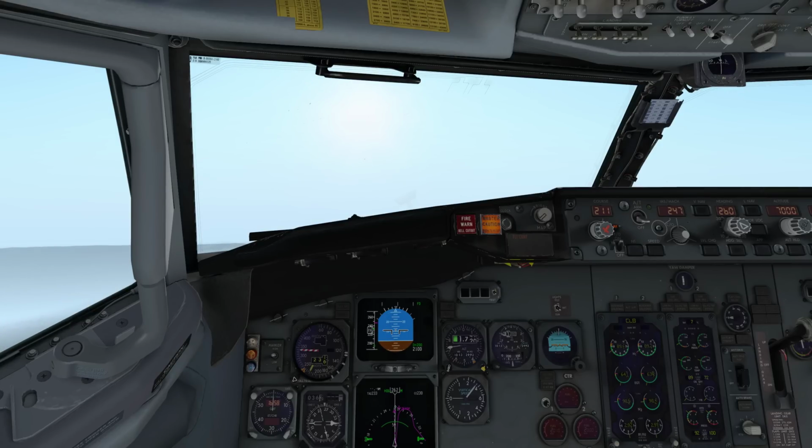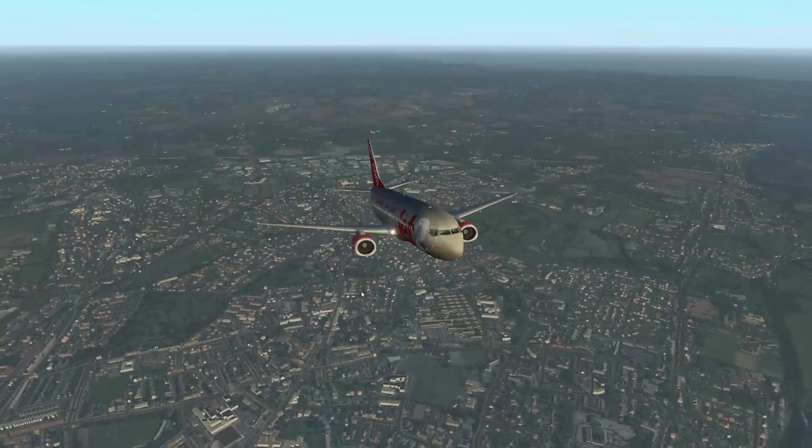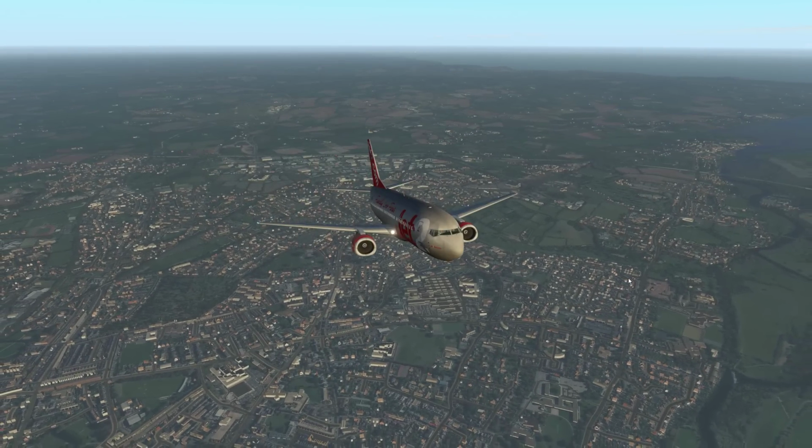Yeah, unfortunately there's no ATC. The ATC in X-Plane is pretty basic. In X-Plane 10 I was flying on IVAO, or IVAL, however you want to say it. But since I've been messing about with X-Plane 11, just getting to know it, I haven't really done any flying offline. But once X-Plane 11 is released fully, I'll be able to do that.